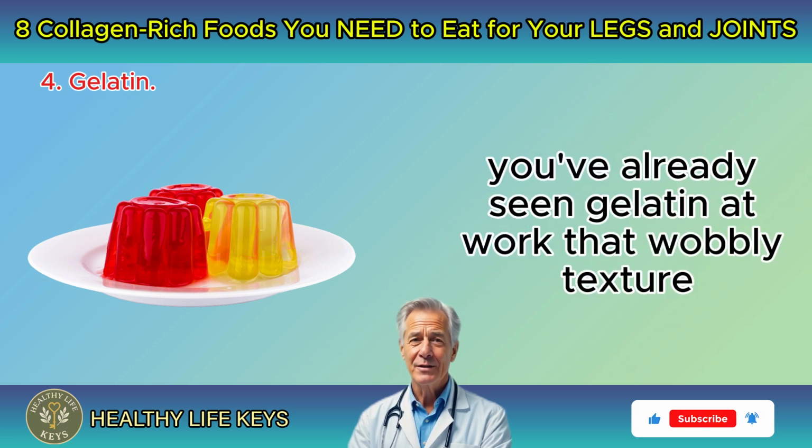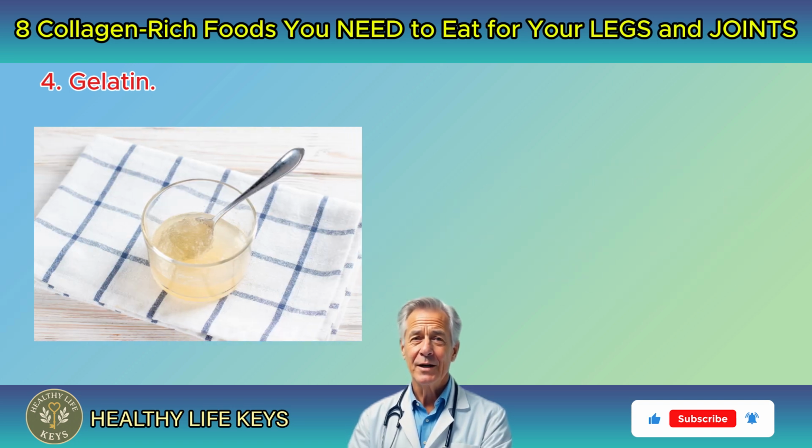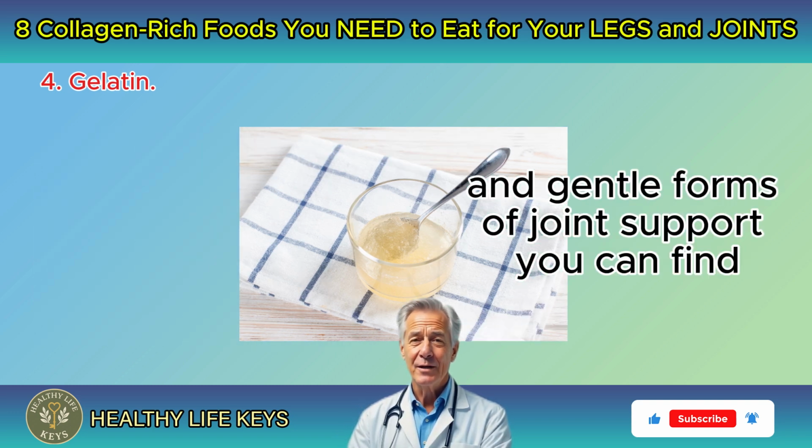you've already seen gelatin at work. That wobbly texture? It is collagen in action. And it just might be one of the most absorbable and gentle forms of joint support you can find.